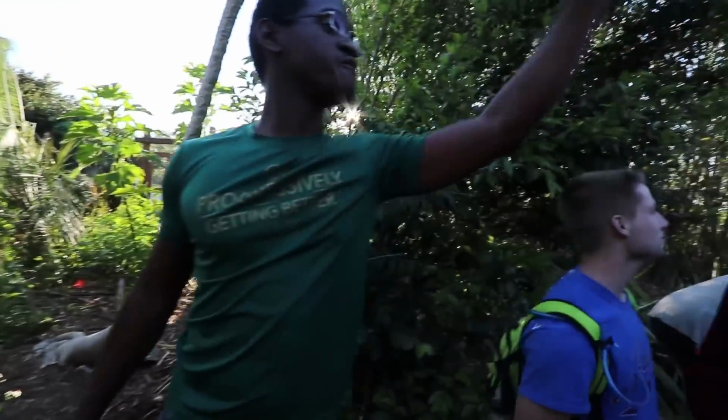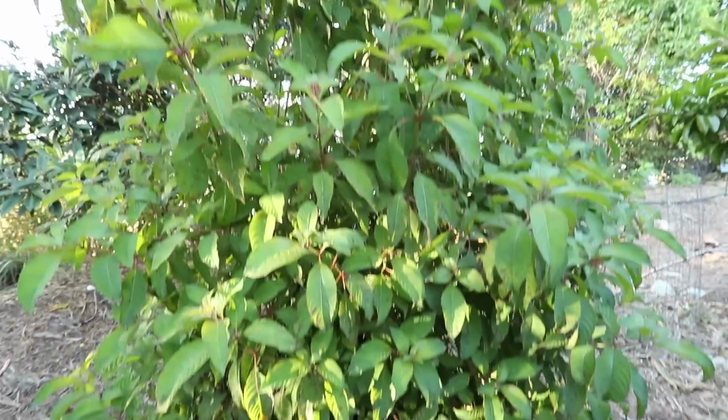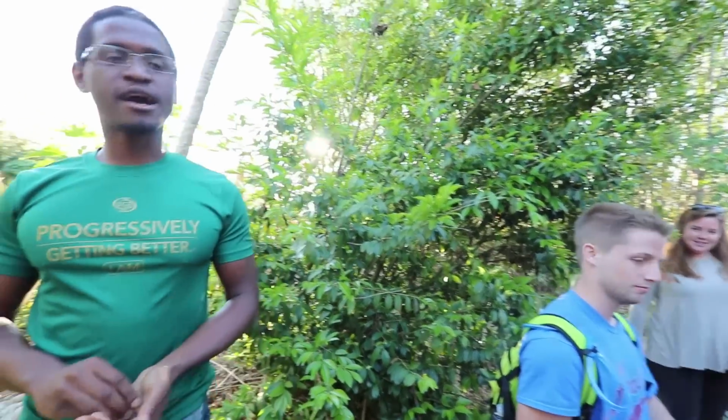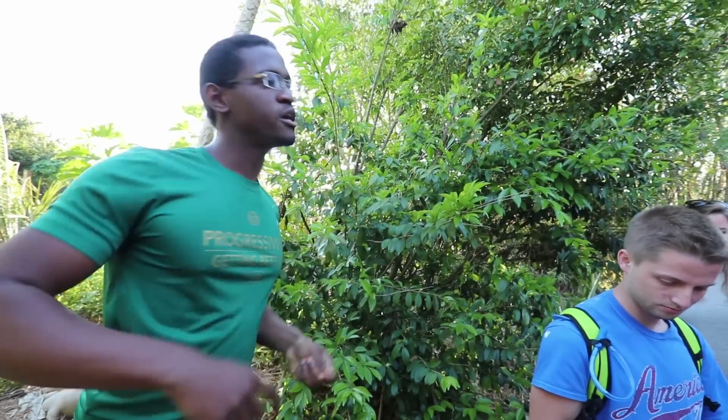Over there is a plant called firebush. So that's another Florida native to the Caribbean. It is great for attracting various pollinators, especially some of the butterflies. And we also use it as kind of a green mulch sometimes too. Once it gets too big, we cut it back pretty hard, use the leaves to mulch around some of our fruit trees or in our compost piles, and it grows back every year.